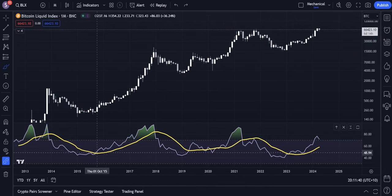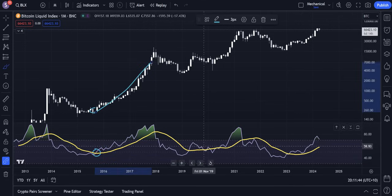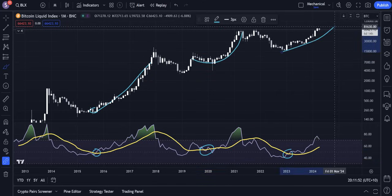So we got above it over here in October 15. We entered a bull market. Bull market here. COVID distorted that situation a little bit, but ultimately it led to a bull market. Same thing over here last year, entered a bull market.